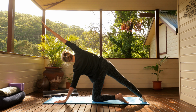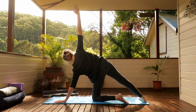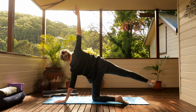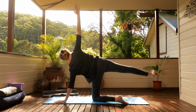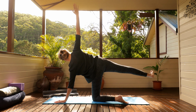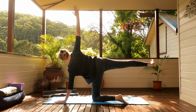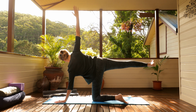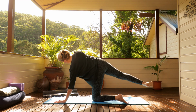Breathe in, reach that right arm back to the vertical. And if your hips feel strong enough on the next breath in, can you raise the right leg to the horizontal? This will really test your balance now. Stay here. Well done. Breathing out, hand down, knee down.